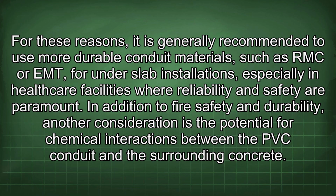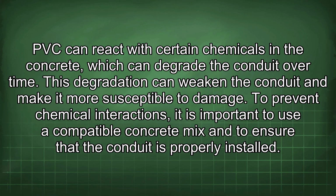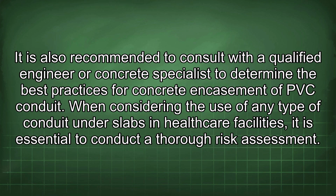In addition to fire safety and durability, another consideration is the potential for chemical interactions between the PVC conduit and the surrounding concrete. PVC can react with certain chemicals in the concrete, which can degrade the conduit over time. This degradation can weaken the conduit and make it more susceptible to damage. To prevent chemical interactions, it is important to use a compatible concrete mix and to ensure that the conduit is properly installed. It is also recommended to consult with a qualified engineer or concrete specialist to determine the best practices for concrete encasement of PVC conduit.